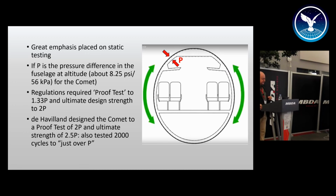And then the ultimate design strength of double that pressure, 2p. These were the test rules laid down, whereby it still had to withstand, it still had to be structurally sound, but some measure of deformation was permissible, but the thing had to retain its structural integrity. That's what they were required to do.